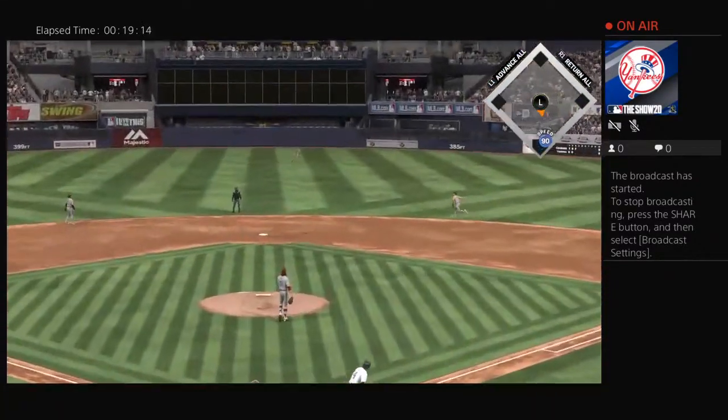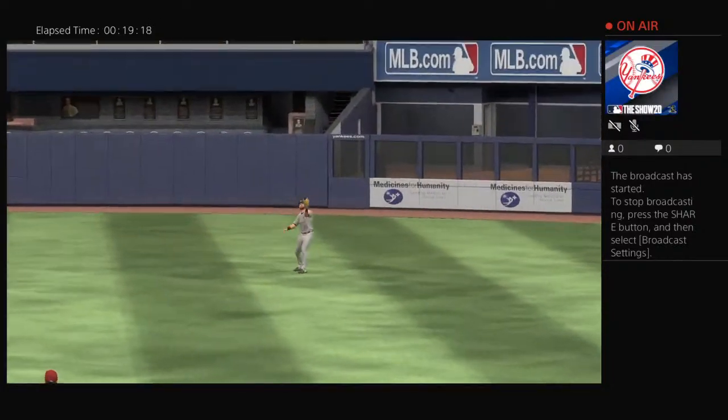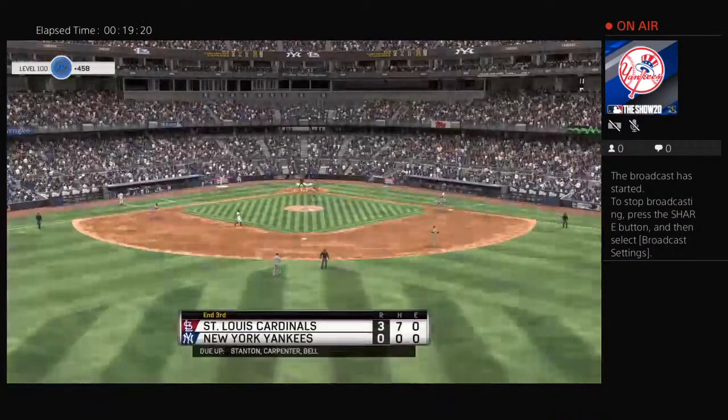High fly ball out to straightaway center. Dahl has a play, and that ends the inning.